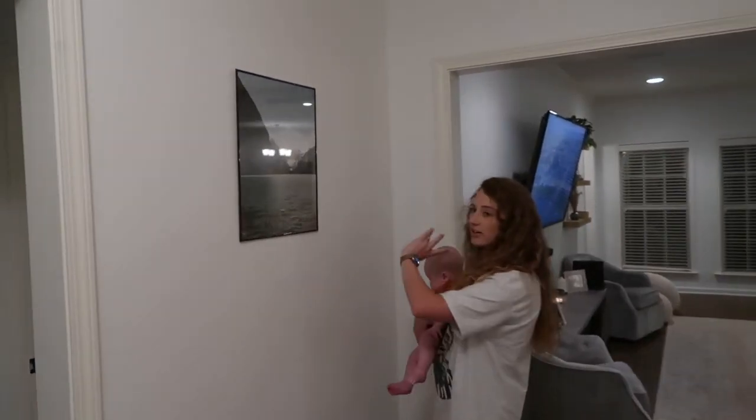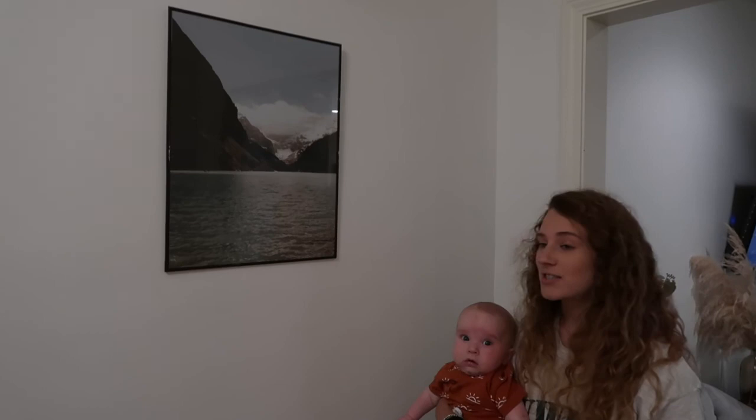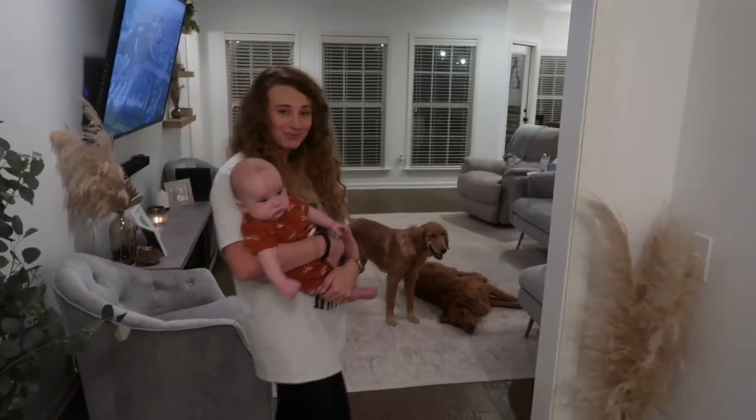All the pictures that are up are pictures that we've taken because we wanted to incorporate photos that we've done since we're photographers. And we recently did one of New York. Banff Maple, chill out. We gotta post that somewhere. So now here's the living room.